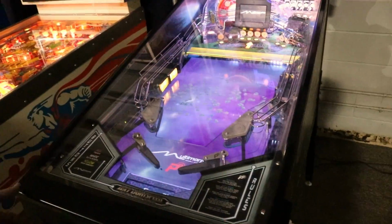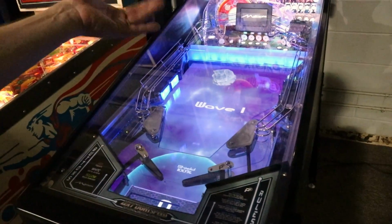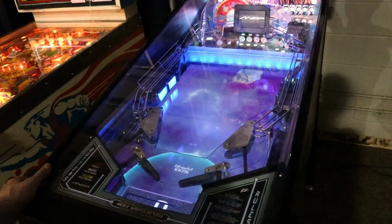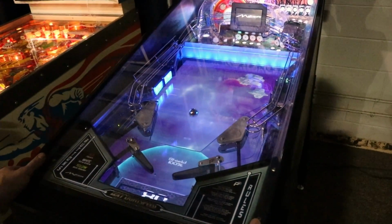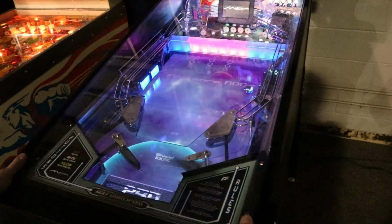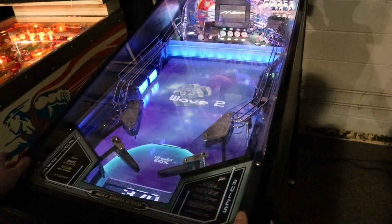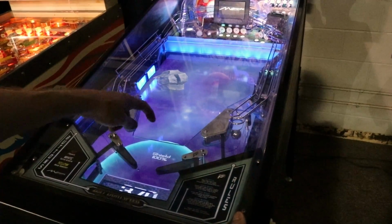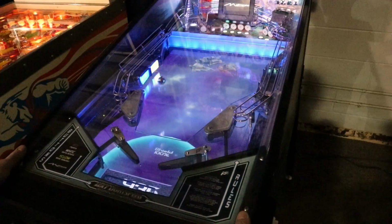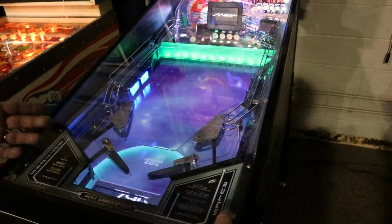Okay, so now we're gonna start the game of rocks. And the first thing we do is get all the walls and scoops up, right? Oh my god. We're gonna hit the rocks, and they're gonna blow up. So we just got past the first lane. Now we gotta get out of here. So now we're on wave two, and they're gonna try and attack my flippers. This is insane. It starts off easy, of course, but it gets harder.